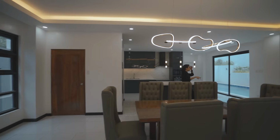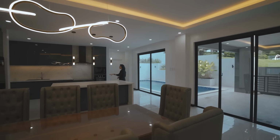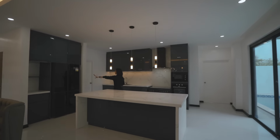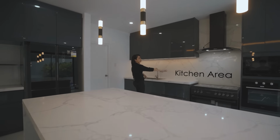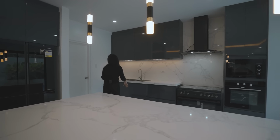And then right in front of the dining area, you have your kitchen. So you have an island counter over here with a bar on that side, and then storage on this side. Your refrigerator, as well as your bar area, storage. Your sink on this side, as well as your range or your stove, including your built-in oven and microwave.